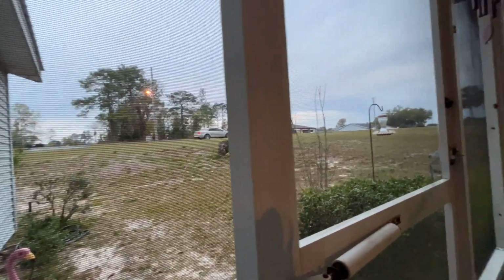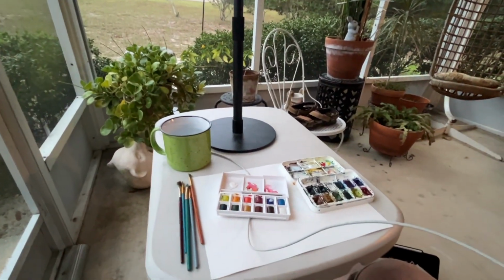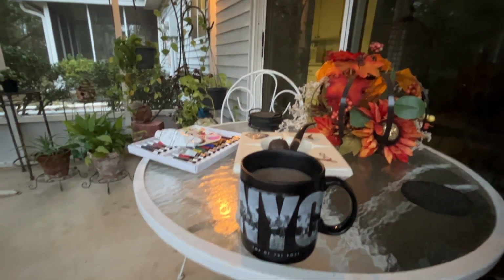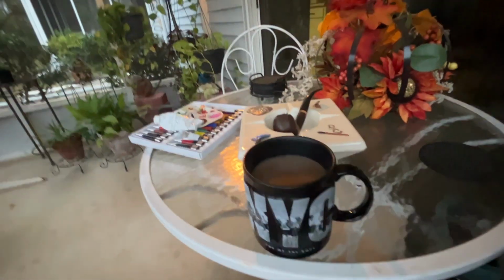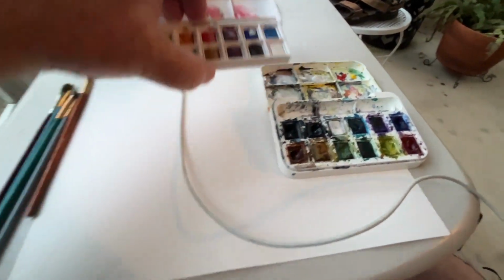But all right, let's get to the painting. Just thought I'd show you my little setup outside here. I think I kind of like it out here. It's nice. I got my coffee. How about that, huh? There's my coffee. You see a pipe there. I'm not going to smoke the pipe though. I have smoked the pipe, but I won't be doing that today.